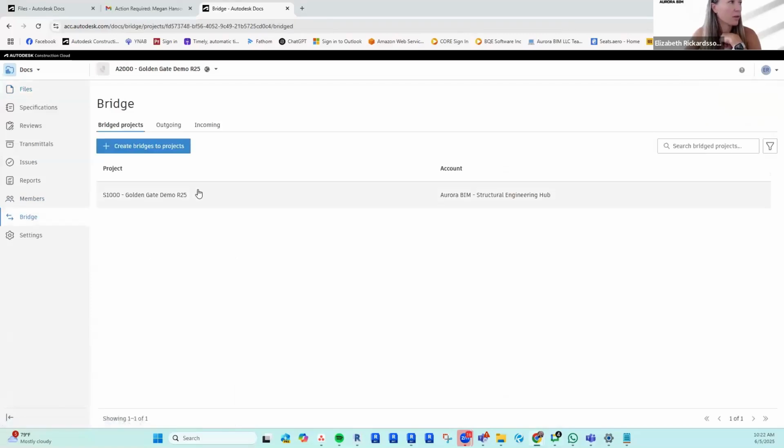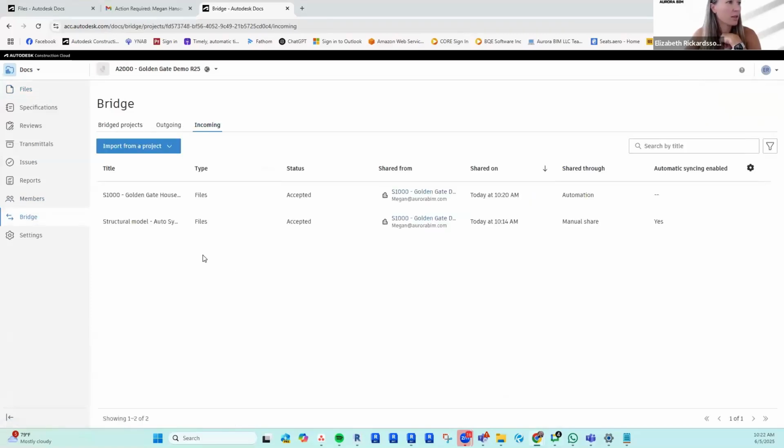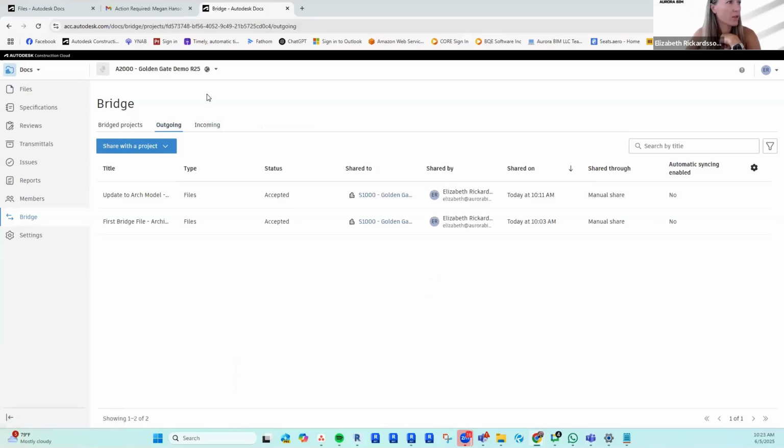I can also take a quick look at my bridge and see that I do have the structural model here as a manual share, yes, and an automated share here as well. And then you can check your outgoing here, and I could also delete these outgoing connections if I needed to.